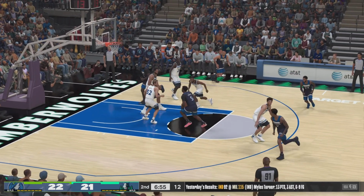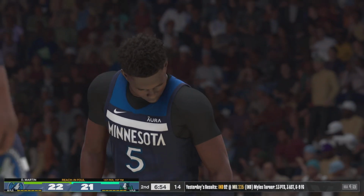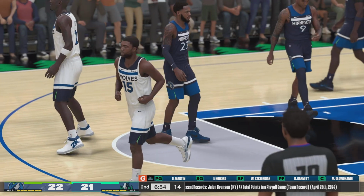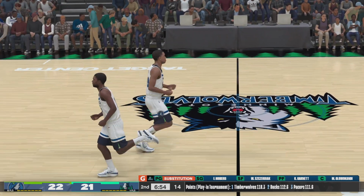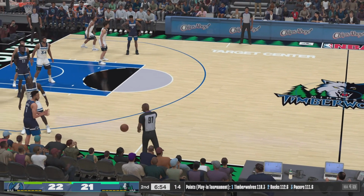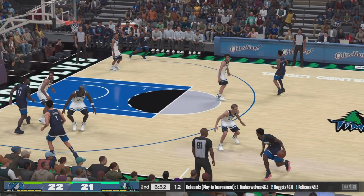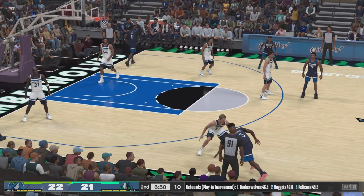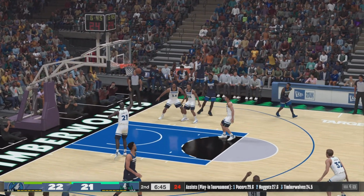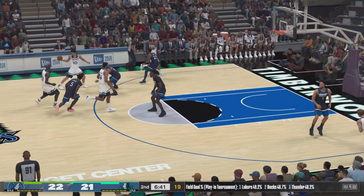Outside Edwards. And the Timberwolves making a change here. Brown's checked in. Now into the lineup for your Timberwolves, number 98, John Brown. Here in the second quarter with a little over a minute gone. Edwards fires from way outside. Can't connect from long distance. And that was a little bit of a range check for him.